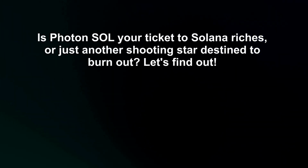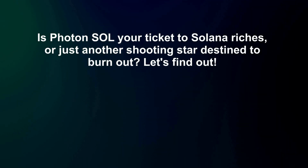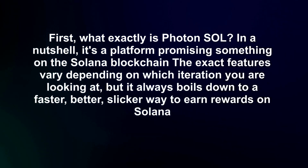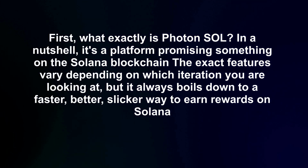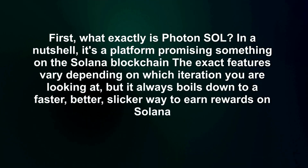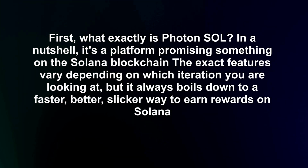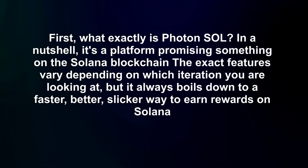Is Photon Sol your ticket to Solana riches, or just another shooting star destined to burn out? Let's find out. First, what exactly is Photon Sol? In a nutshell, it's a platform promising something on the Solana blockchain. The exact features vary depending on which iteration you are looking at, but it always boils down to a faster, better, slicker way to earn rewards on Solana.